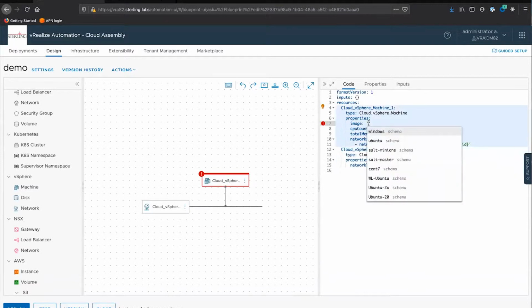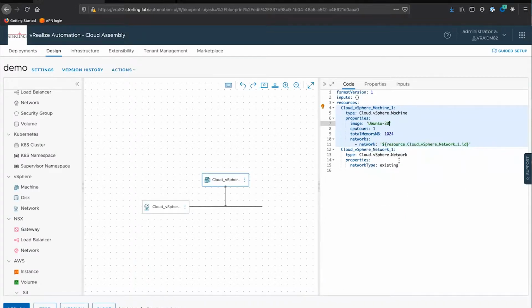When you're creating a machine, you have to select an image. This is where those images that we were creating come into place. You can see all the different images that I have here from the templates. So I'm just going to say this Ubuntu 20. And now you see that error go away.